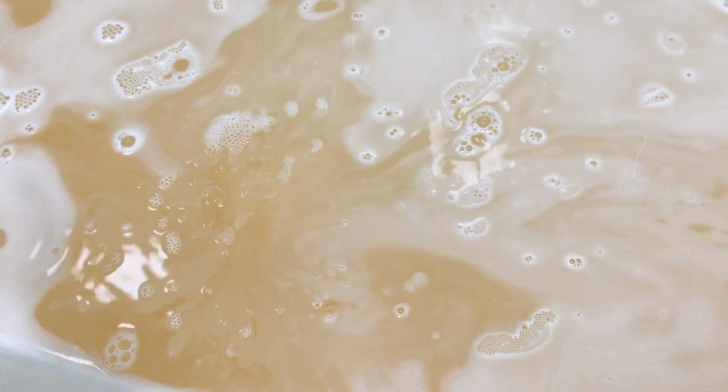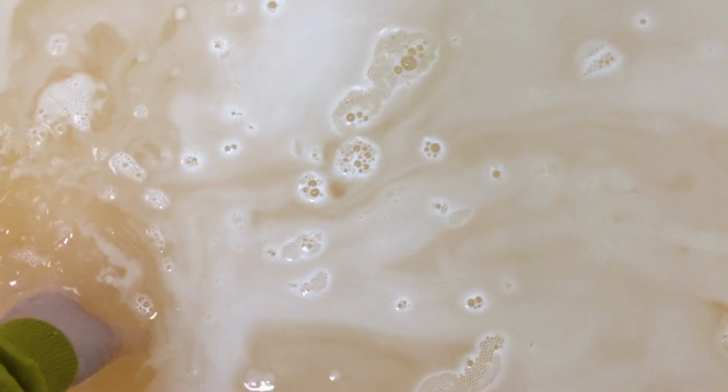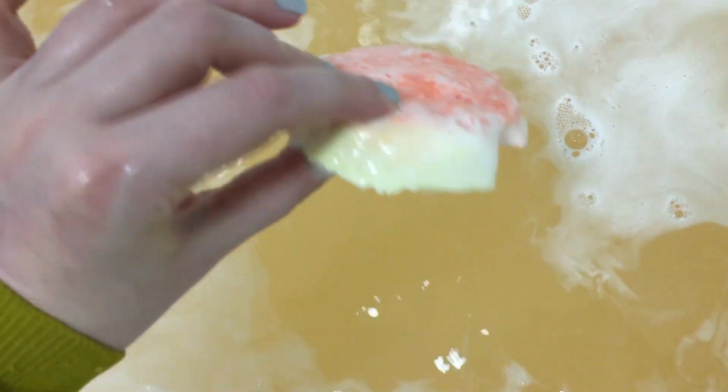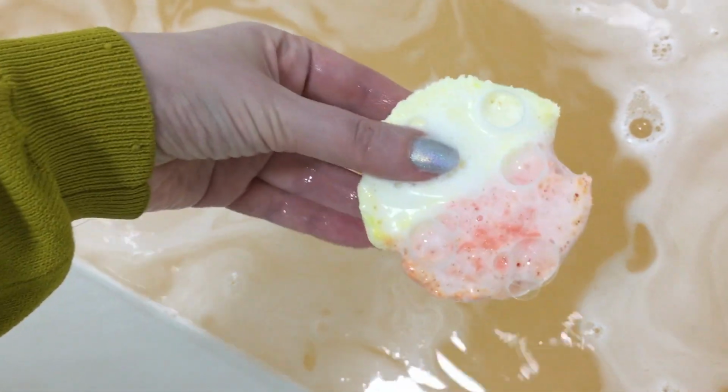It's been nearly 15 minutes now, and there is no sign of this thing ending anytime soon. It is literally the slowest bath bomb I have ever seen. Where is it? Here it is. After 15 minutes, there is that much left of it, and if I don't stop filming, I'm gonna end up having a cold bath, which none of us want.